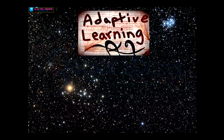Using adaptive learning methodologies, a true learning management system can in real time know a great deal about the learner and present the learner with different content or instructional modalities based on that knowledge. If you think about it, this is really a 21st century rendition or extension of Lee Cronbach's and Richard Snow's seminal work on aptitude by treatment interactions.